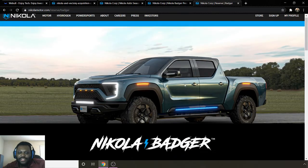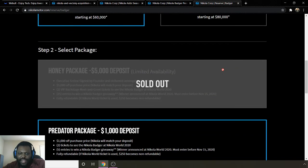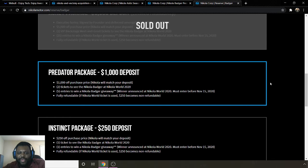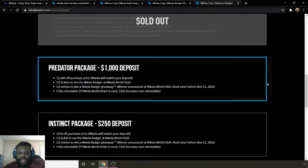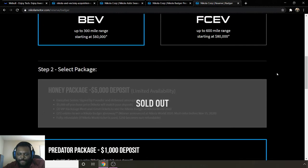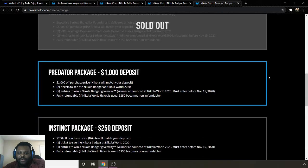Now, going to the page, the nice rendering of the truck on here. And if we can see on here, this package actually is sold out. So the $5,000 package sold out. The pre-order package for the $1,000 deposit and the $250 deposit are still available on the website, currently, today, as this video is being made. So basically people jumped on that, but it doesn't seem like the $1,000 deposit one really sold out. The $250 deposit one didn't sell out either.